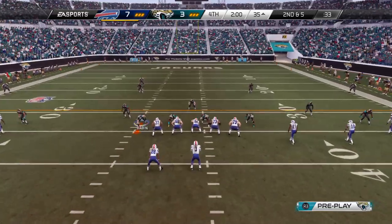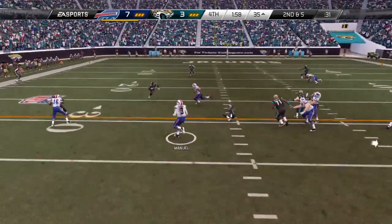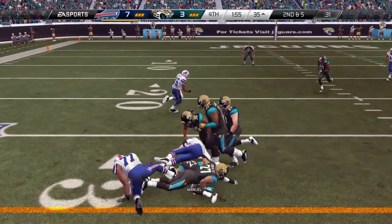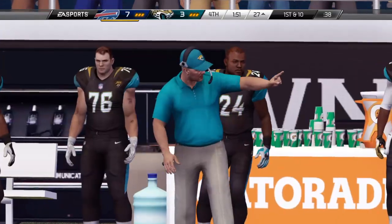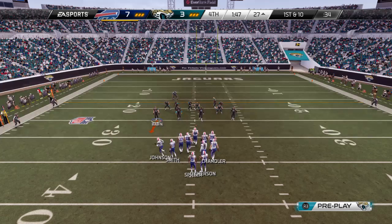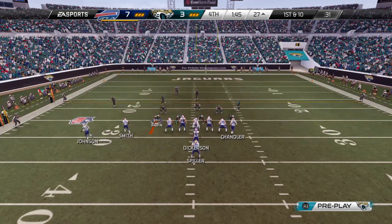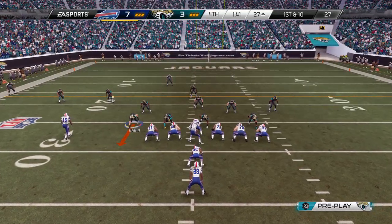About to snap it for the 9th play of the drive. 2nd down and 5. And he'll go to the left. The tackle was made, but the 1st down is picked up. The NFL is about situations. A good job by the runner knowing where the 1st down was, gets it there, and he moves those chains. This long drive continues.